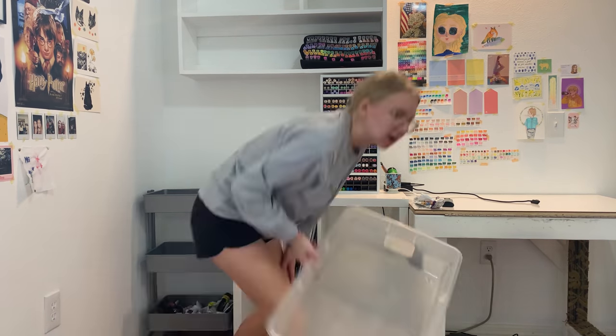But anyways, the top of the IKEA shelf, yay! The IKEA shelf worked so well, so much better than the desk did before. I was really worried I would be losing space, but I definitely gained. Oh my gosh, so much better.